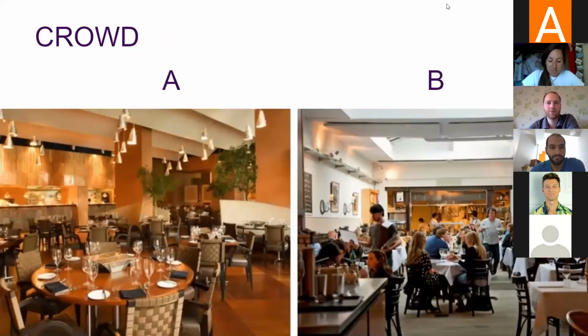The most important thing about crowdfunding and the most boring thing about crowdfunding is obviously building the crowd. So here you've got 2 restaurants. I've labeled them A and B. Imagine you're going out for a dinner back in the days when we could go out for a dinner. And both these restaurants were serving the same food. Which one are you more likely to go into? A, completely empty, or B, quite full?